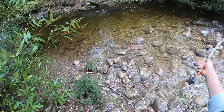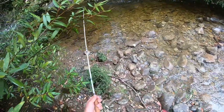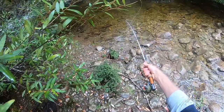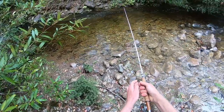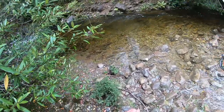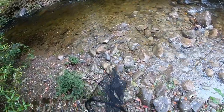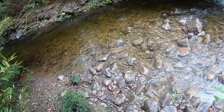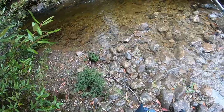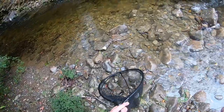Oh, he ate it. He touched it. Come on, yes. Oh, there's a couple of fish in there. Yes. I saw a fish swimming around. Oh, come on, fingers. You can do it. My hands are so cold, I can't unclip my net.